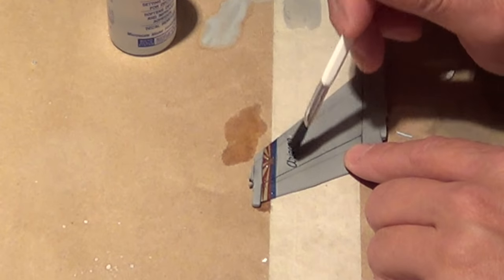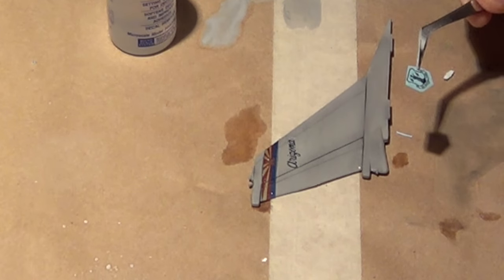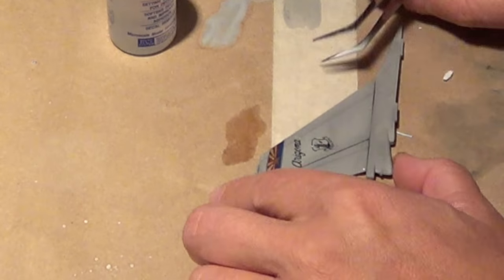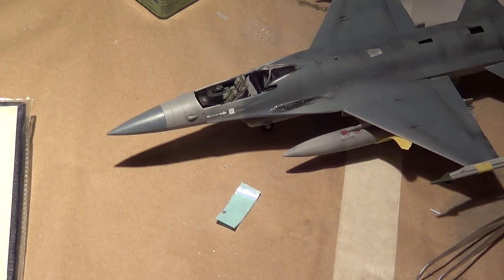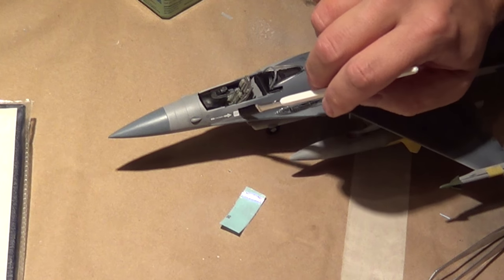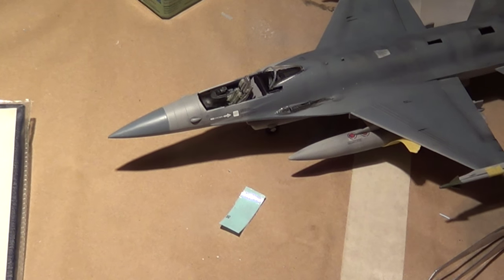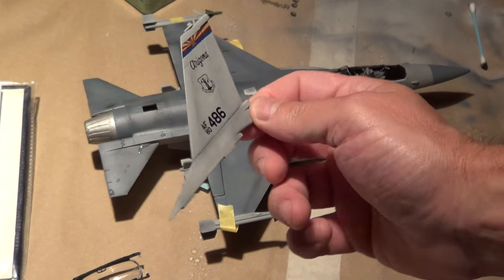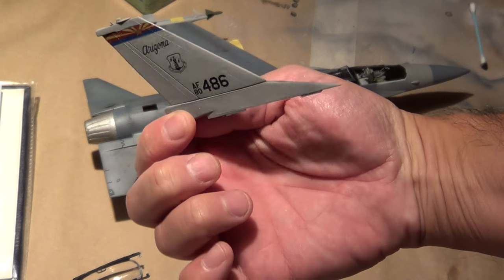And once the Arizona state flag is complete, I'll put the scripted Arizona next, followed by the Air National Guard emblem, followed by the tail number 80486. For the rest of the kit, I'm just going to use the decal set that came with the model. The only thing I have to wait for is the U.S. insignia emblems and the air refuel markings to come into the mail so I can finish this model. But I'll go ahead and continue putting on the rest of the decals.